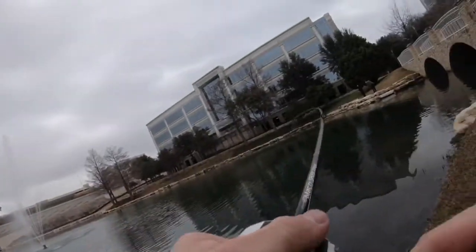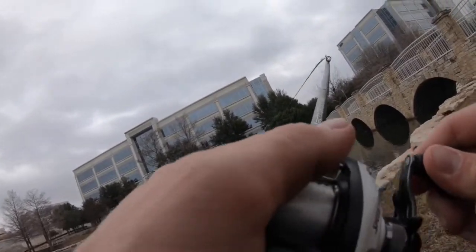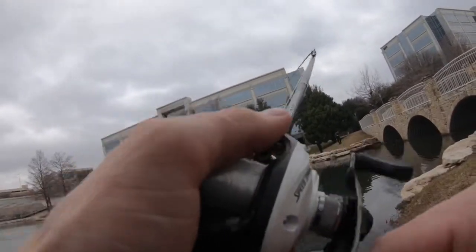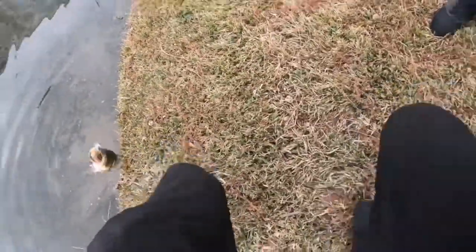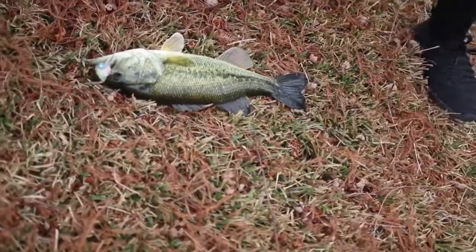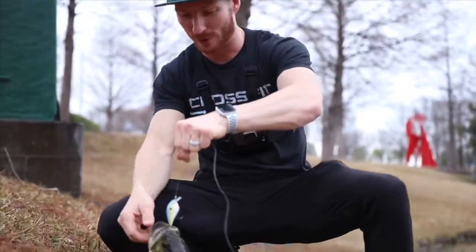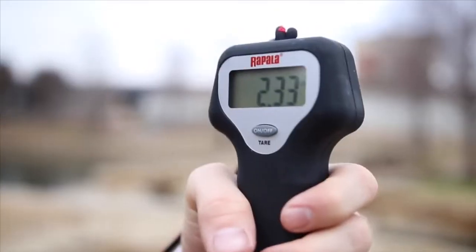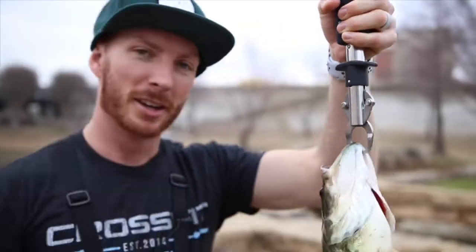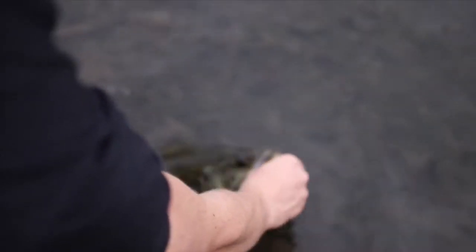Alex, it might be a big one. Hey, yo. Oh, he's taking line, he's taking drag. Yes, boys, that's what we were waiting on. There we go. That might be a 2.5. Closing in on 2.5 pounds. That's how you do it the day before the Super Bowl right there.